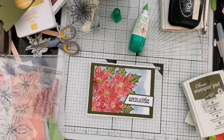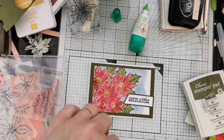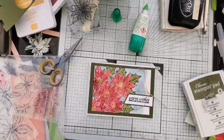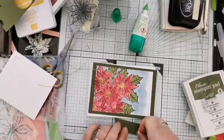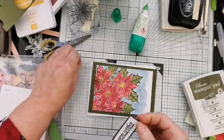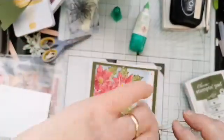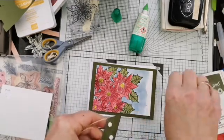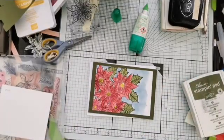I'm going to just made a bow out of the gold thread. Just spotted my big dimensionals. That's okay, we've got some little ones on there for now. So I've got my dimensionals there. I'm just going to grab a glue dot.